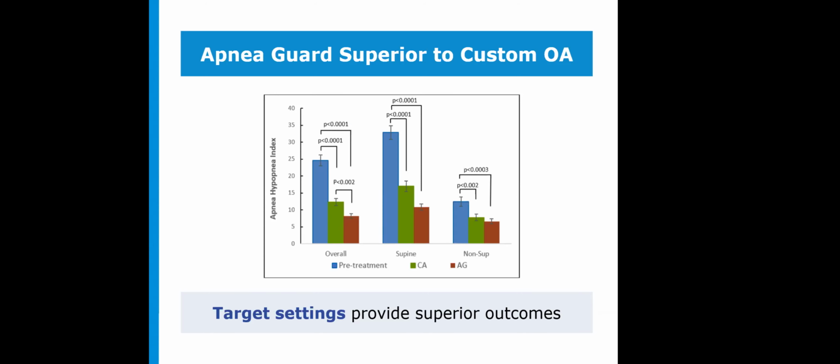And I said, stop, we're going to start over again. Let's tighten up the protocols. Let's make sure we're not doing anything wrong, because nobody's going to believe that a trial appliance is getting better results than a custom. So we started over again, and 2 years later, here's the results. And again, we find that the apnea guard did better than the custom. While the differences in the supine position were not significant, the trend held.